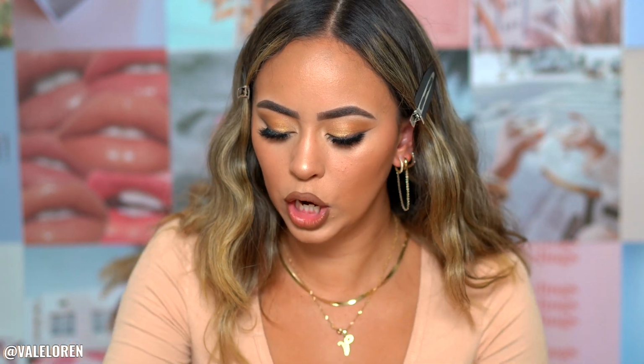Lips. Lip liner, taking my favorite KKW, of course, in the shade number 2. I'm gonna take my finger and I'm gonna blur it out to the center of my lip. And it's okay if you mess it up because you can always go back in with some concealer and clean her up.